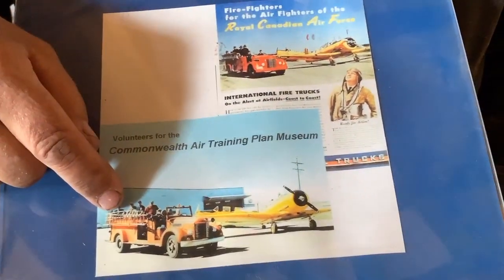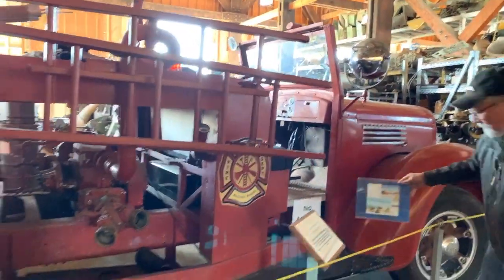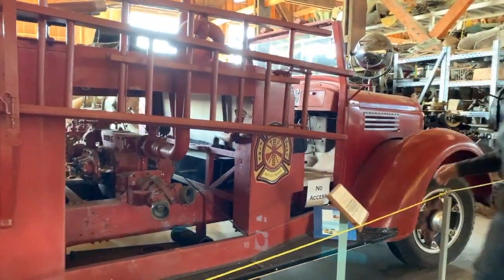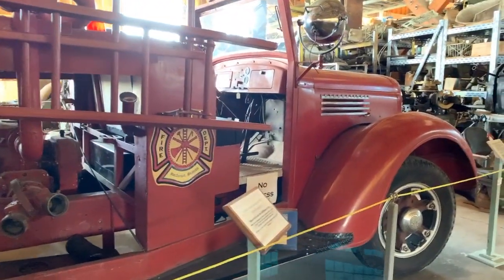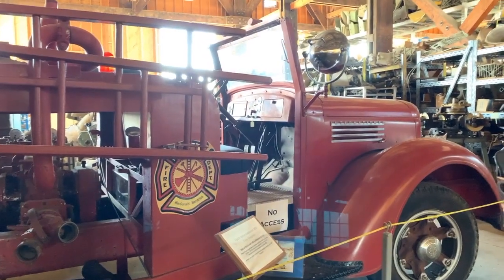So here's about 70 years later than that. And there's the truck, it's still here. And this truck is not functional as a fire truck, but it functions as a driver. We can put a battery in it and start and drive it.